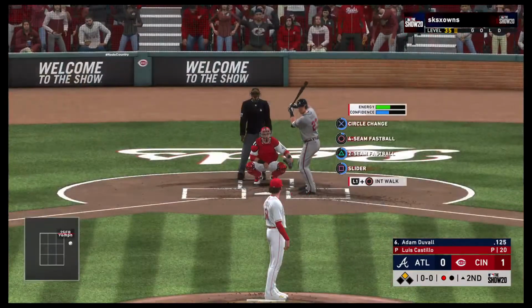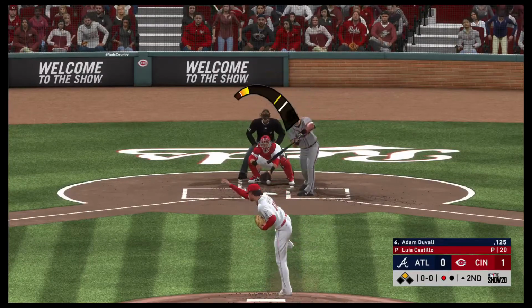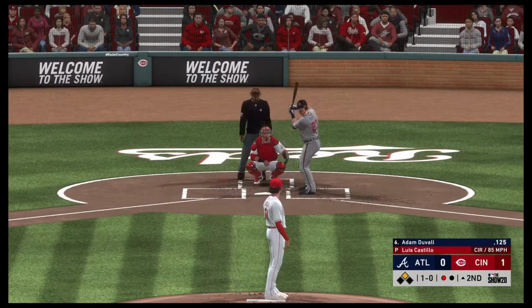So stepping in, Adam Duvall, as he'll look to bring home that tying run from second with a base hit into the outfield. Check swing, but he held up in time. Ball one.